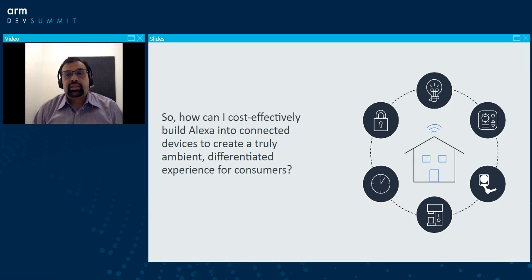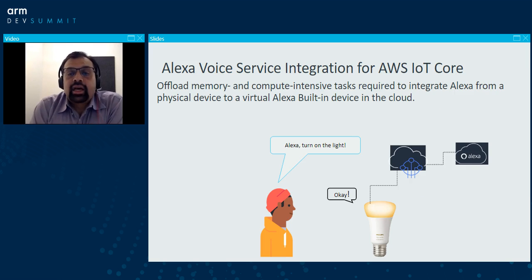So again, the question in front of us is, how can we bring a truly magical and ambient Alexa experience into smart home devices at a low cost? And the answer that we had from Amazon was, why don't we offload the compute and memory resources instead of putting a lot of compute and memory on the device itself? What if we virtualize that? What if we offloaded all of that compute and memory from device to the cloud, and then create an experience which does not create too much latency or headache for our customers?